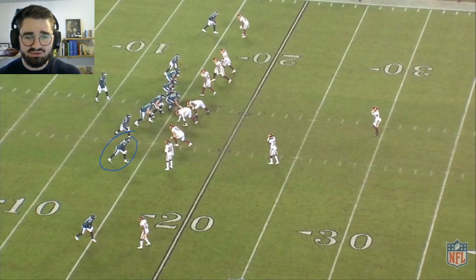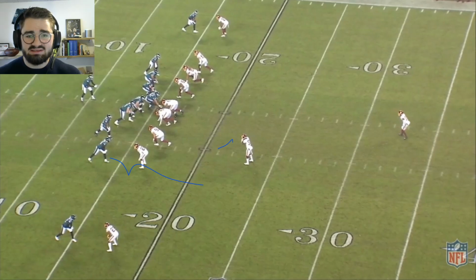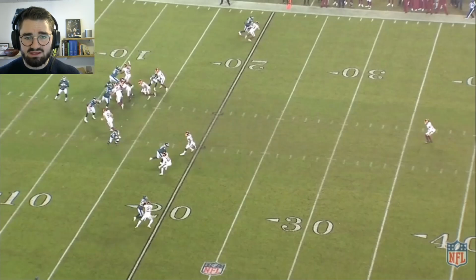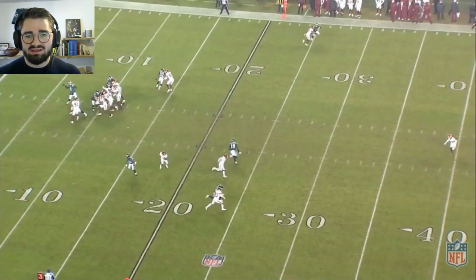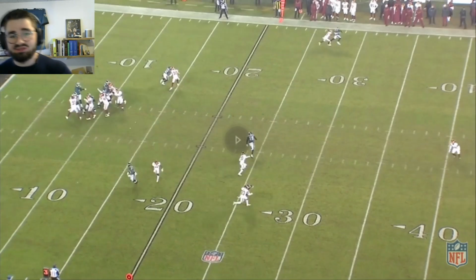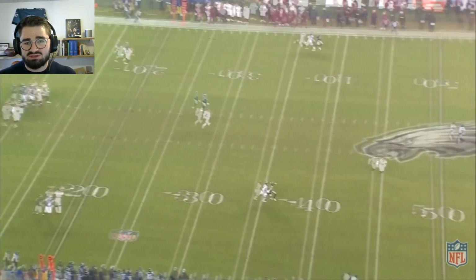JJ Arcega-Whiteside here in the slot in the bottom, and we got Cover 1 man for Washington right here. And the route from J-Jaw is absolutely filthy. The outside step he takes initially right here is going to get the cornerback out of balance first. Then he takes a nice step inside with some space to create the lateral separation from the cornerback. And then the cut inside is sudden, it's precise, he's not wasting any motion like we've seen him do so many times, especially last year.